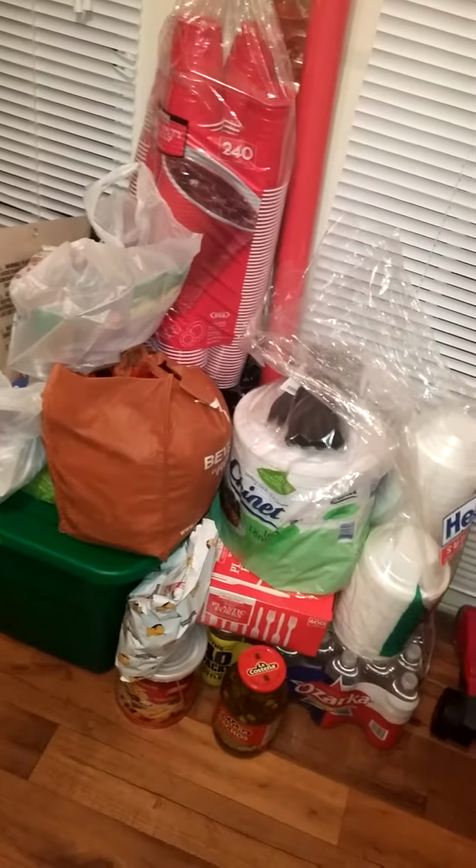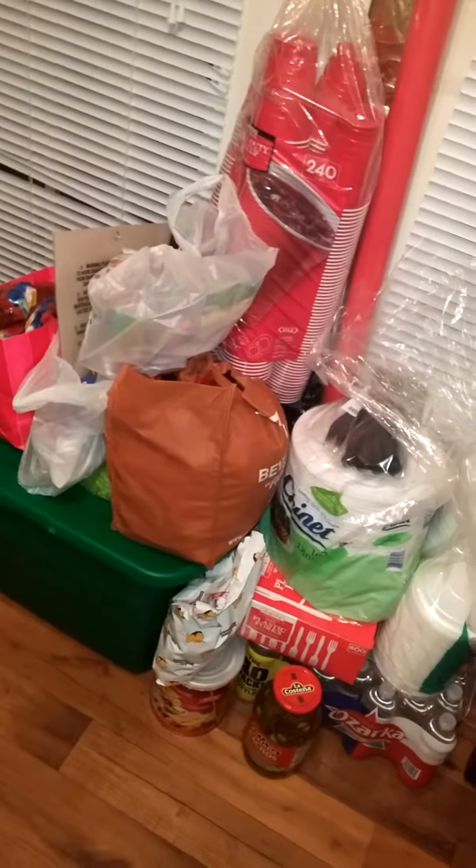This actually we got at Party City. It's a roll because there's 10 tables. We're having a lot of people show up. And then I can just lay it out on the tables. But yeah, it's kind of a mess here. And this isn't even all. We still got to go get more waters and everything.